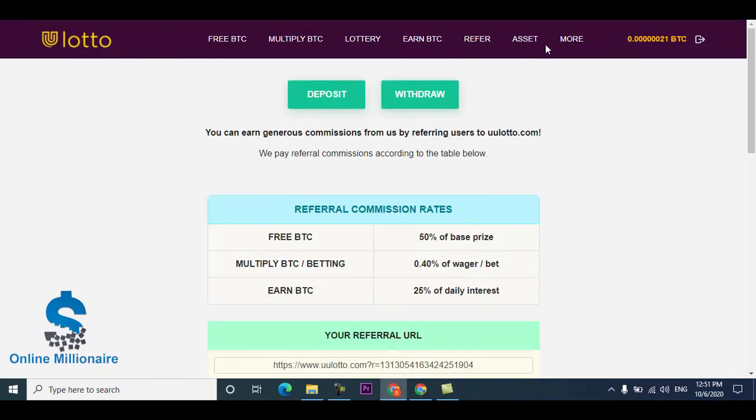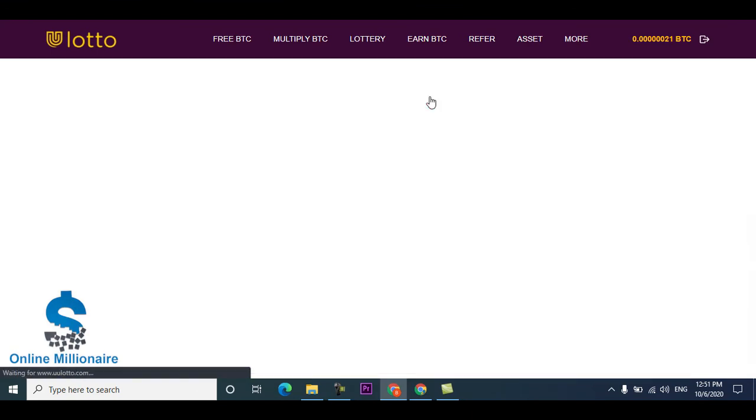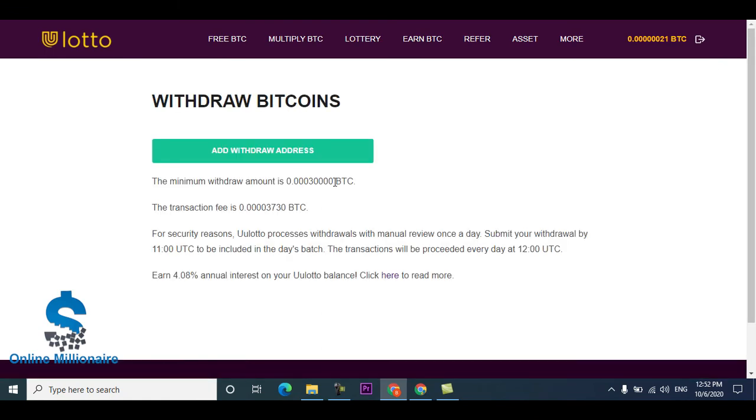And other thing is the withdrawal. The minimum withdrawal is, okay, this is the minimum withdrawal. Okay, and the transfer fees, this much fees will be what the website gets. Okay, if your BTC reaches this much amount, you can withdraw your amount.